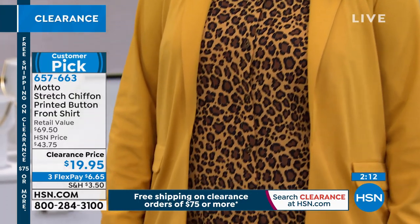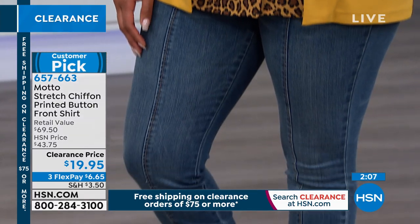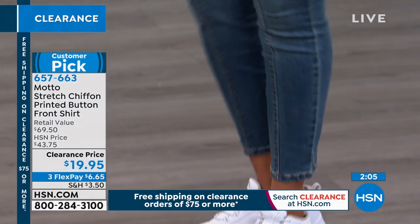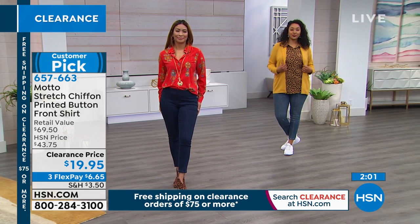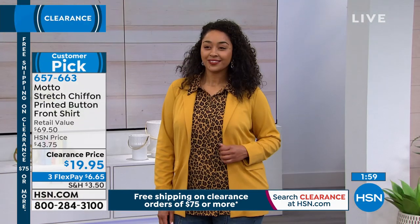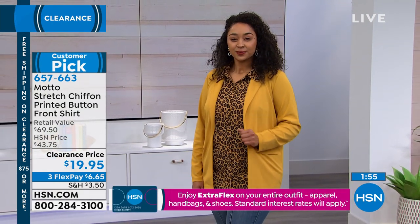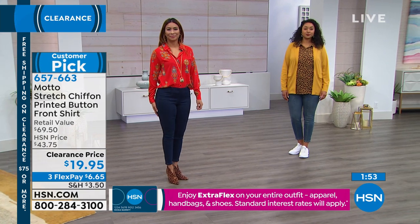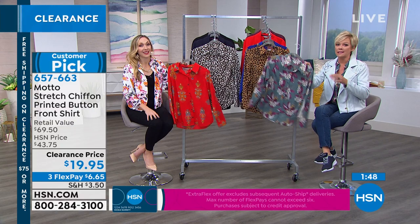And then how fabulous is this on Kenya with that leopard print blouse underneath? Again, this is the blouse that's only $19.95, and that jacket, which is a Motto jacket that I love so much. We'll show that to you as well. But right now, just pick out whatever colors you feel most beautiful in. Or maybe it's, you know, the drama of one of the status prints. Let's show you the colors again, because $19.95 for this blouse is a steal.